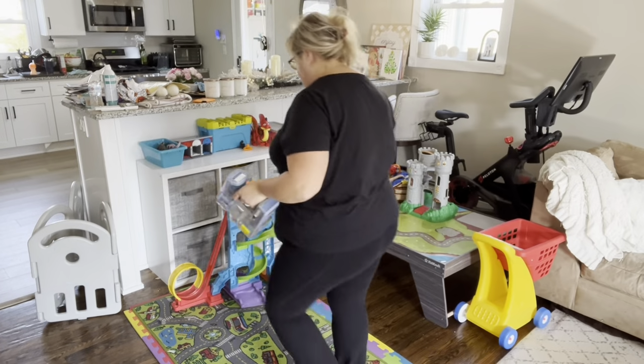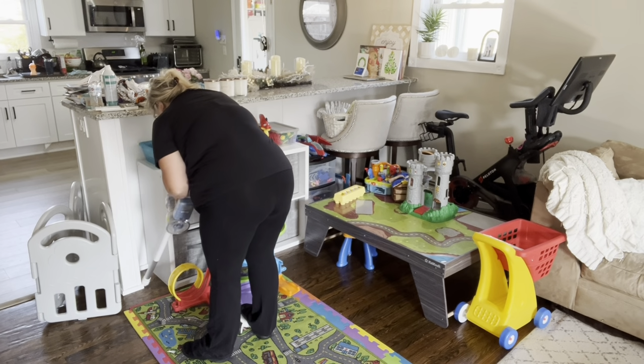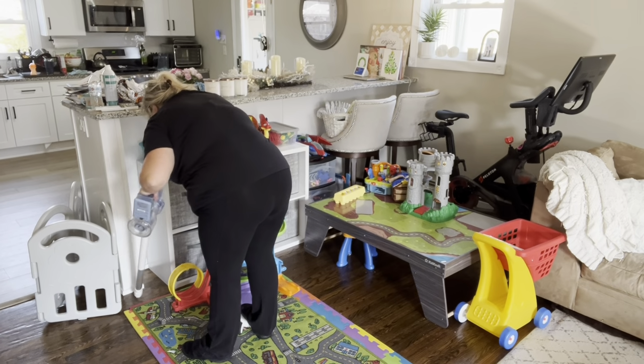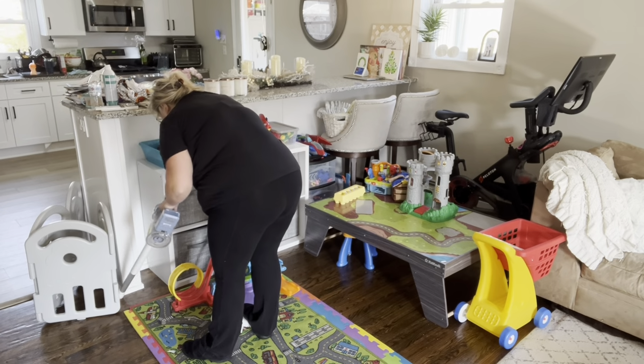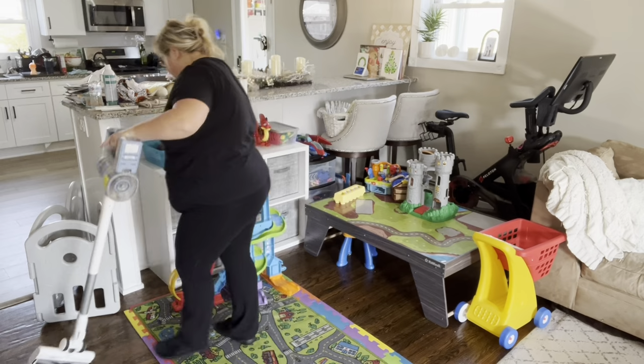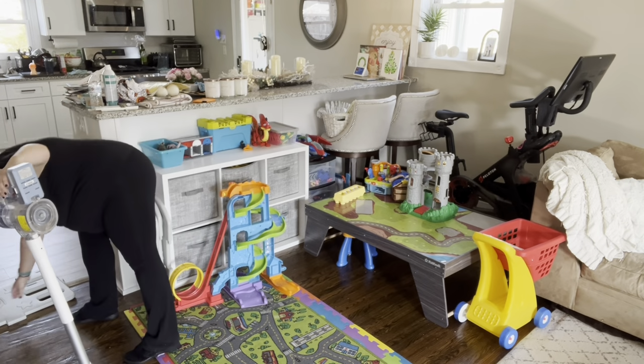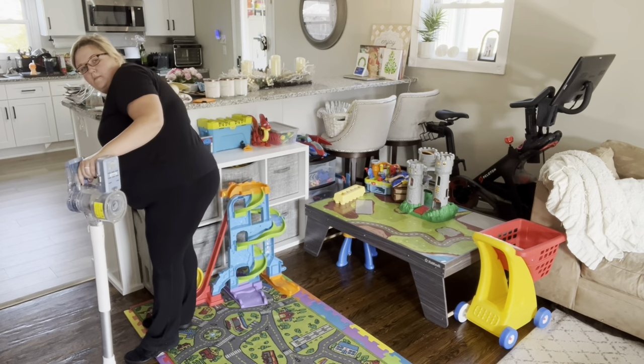So now I'm going ahead and I finished putting all the toys away and I started vacuuming. And then I realized, oh my goodness, I forgot to do all the dusting and wiping everything down. So I'm going to stop vacuuming now and wipe everything down.